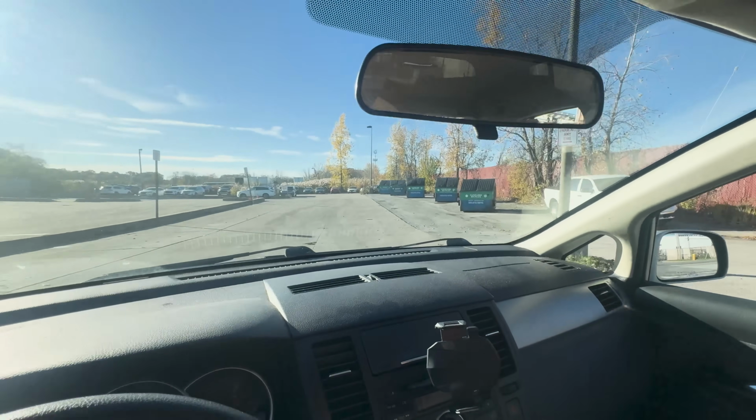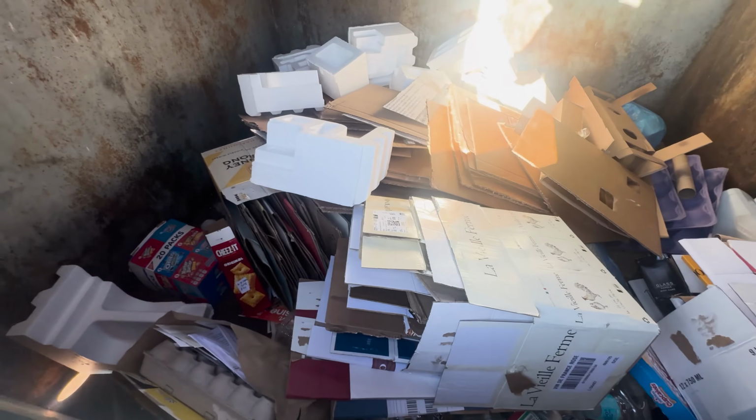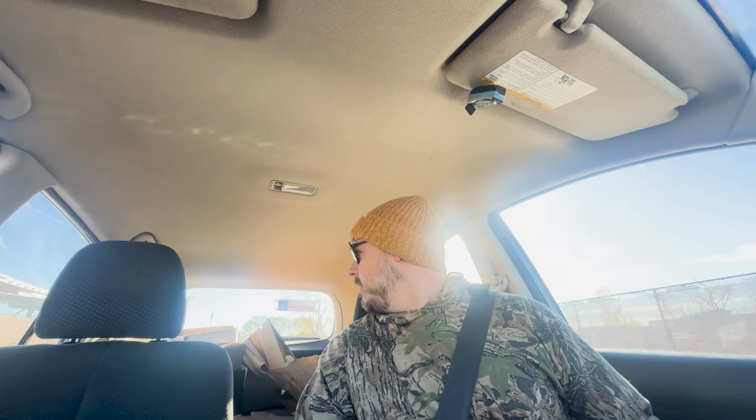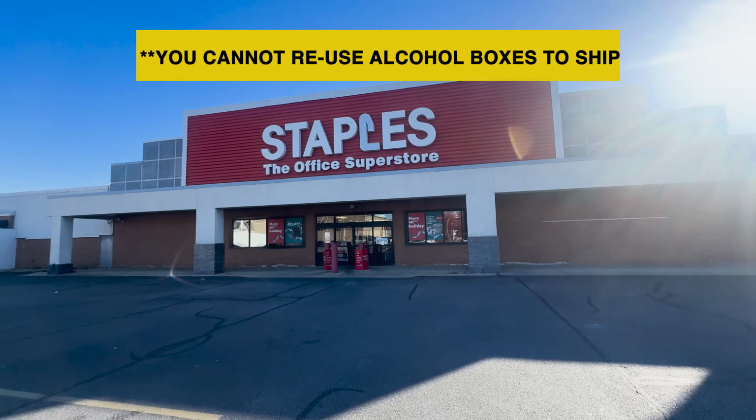Okay, there's the dumpsters right there. Those are your dumpsters. I just grabbed a whole box full of like wine boxes. I don't know if those are gonna be good. If they're not, I'll just take them back.